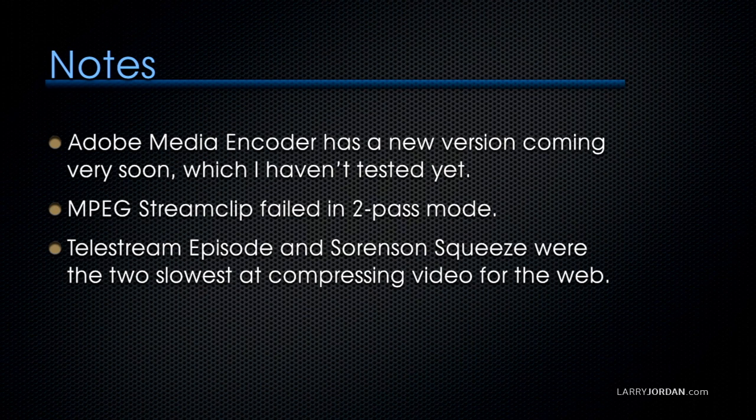MPEG Streamclip is fast, but it failed 3 out of 3 times when it was running in 2-pass mode. I could not reliably get it to compress when it was in 2-pass mode. For this reason, I'm having a hard time recommending Streamclip just on general principles. I also tested Telestream Episode and Sorensen Squeeze, and those were the 2 slowest at compressing video for the web.